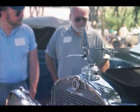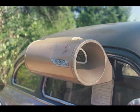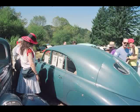Now what are those guys all looking at? Look, they're looking at something. And what are they looking at? The famous Cadillac V16 engine. That was something else. If you wanted to keep cool back in the old days before air conditioning, this is the way to do it.